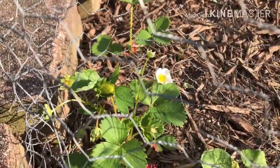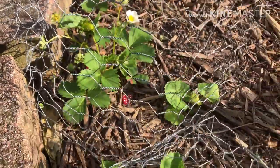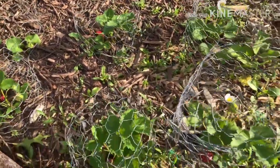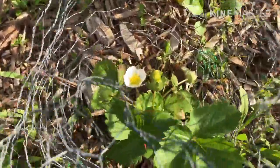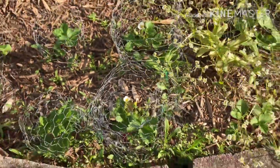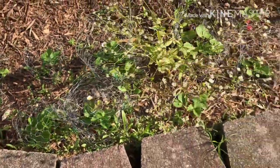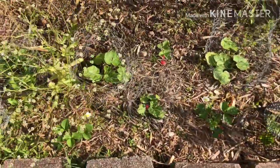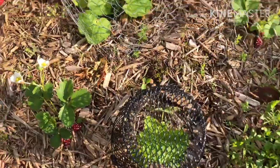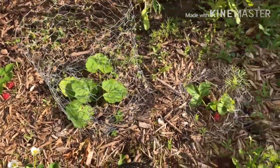So I have everything caged, but we have tons and tons of strawberries. The rocks are painted, remember? But lots of strawberries, and I'm so excited. So I've kept them caged, and I've also been caging our hollyhocks because I've had things trying to eat those. So I've got a lot of those under different cages to keep them safe.